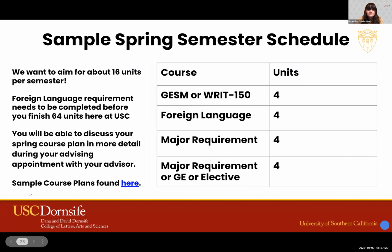As you can see, one of the classes should include either a GSEM or the Writing 150 course. It all depends on what you took in your fall semester. A foreign language course is also recommended, but that again depends on your exam score. Your last 2 classes can include your major courses and/or a GE requirement. When planning your schedule, please check the schedule of classes and be prepared to have alternative classes ready in case your chosen course fills up. It's always important to have backups ready in case that happens.